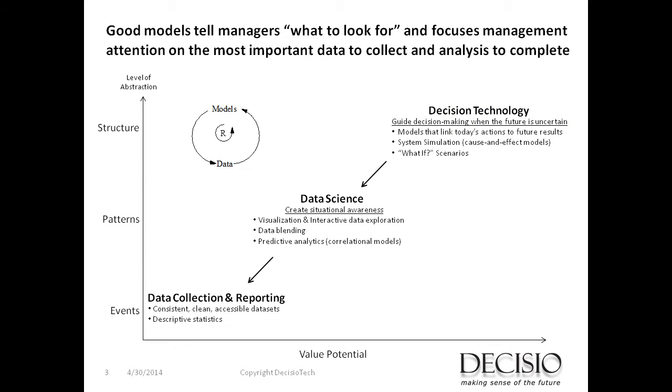Modeling and data collection, when done correctly, work in a reinforcing relationship where good data improves the models and good models improve the data. A good structural hypothesis, in the form of a system model, directs managers towards the patterns and events that are significant and helps them identify and discard spurious correlations.